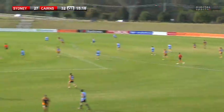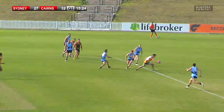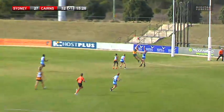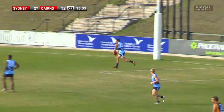And wants to move the ball to the far side. Does so now, goes to a contest. Wason there, couldn't come back on it. Handball up from Elik. And Cairns now have an opportunity to score. They go forward. Walsh is the target. Might have got a little push out there, but it was well disguised. And Matt Lemmy takes the mark on the last line of defence for AFL Sydney.